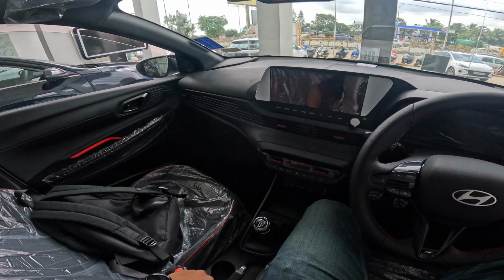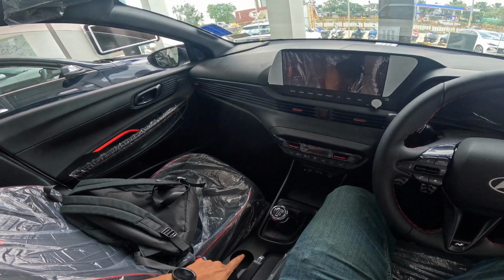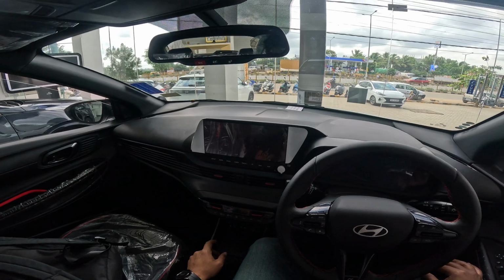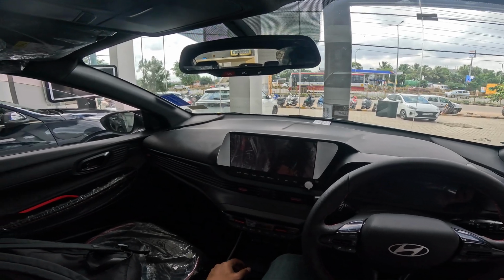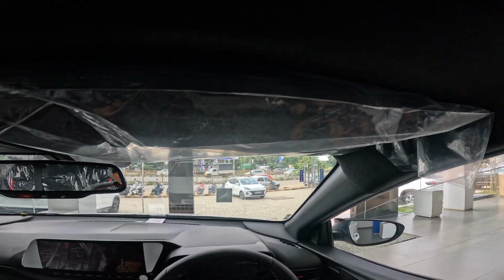There's plenty of red stitching on the seats, red accents on the AC vents. You have a sliding armrest which also has red stitching. The gear knob feels really nice to hold. The shifts are smooth and solid. I think I'm going to really enjoy this test drive.